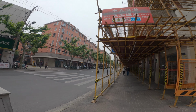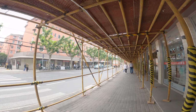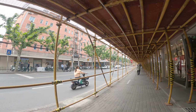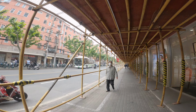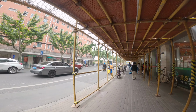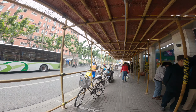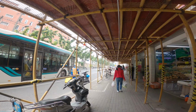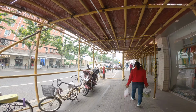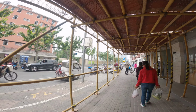Hey, what is this? They are doing a construction. I think they are renovating or repainting the building along the street. That's a bad idea. I don't know if these shops are going to complain. This construction really affects their business. So you have to set up a speaker. Do you hear these speakers? The speakers are playing 24 hours, I think.